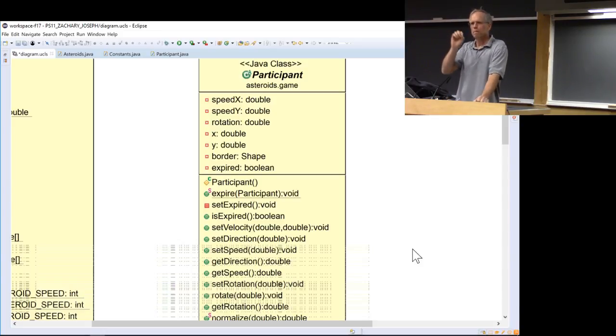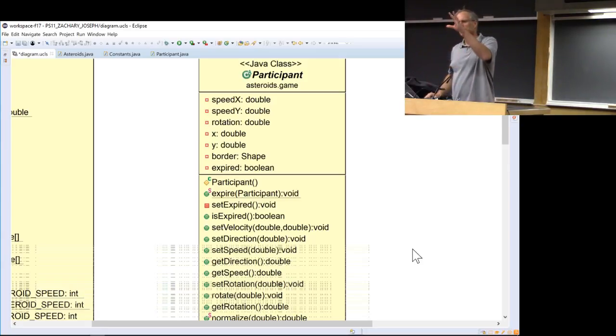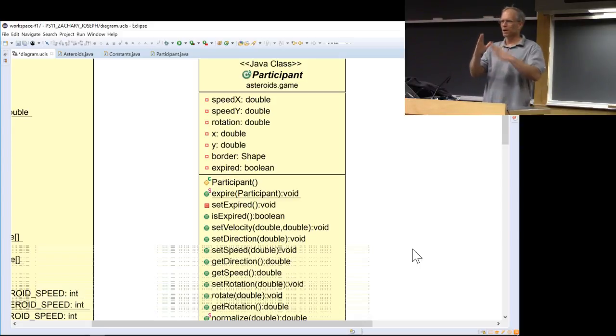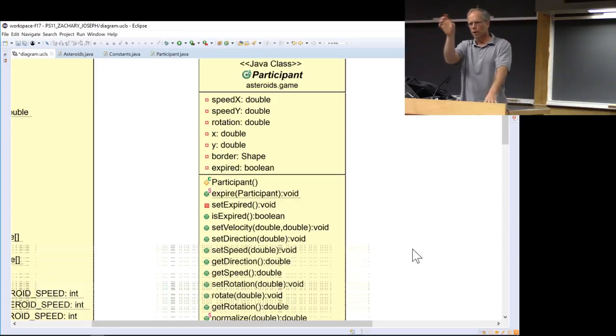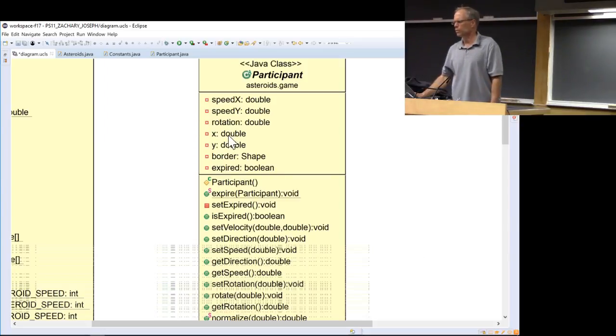What is rotation, do you reckon? Is it its orientation? Yeah, it's the way it's facing. So think of a ship. A ship could be facing straight up, or you could rotate it 90 degrees, and now it's facing to the right. Rotate it 90 more degrees, and it's facing down. So it's the way the drawing is turned. When you take a ship that's not moving and you just rotate it, what you're changing is its rotation. Okay? X and Y is just where it is on the screen.